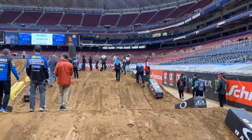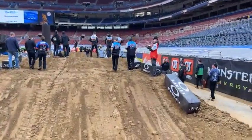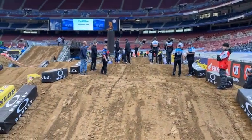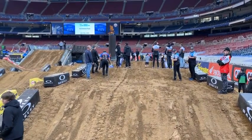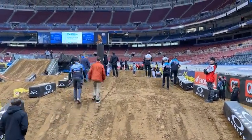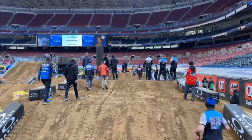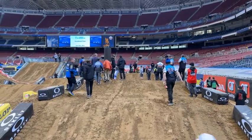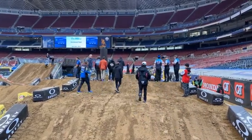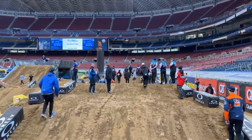So I think one of the things, Broc, that they want to see is us maybe triple onto the tabletop from the outside and then seat bounce over that tall one somehow and get three off. I think that's going to be very, very difficult, but I talked to the Dirtworks guys, and that tall one in the middle that you can see those guys standing on, right where Eli's at, they took about 6 inches off. So it's obviously a little different from press day, but we will see what happens.